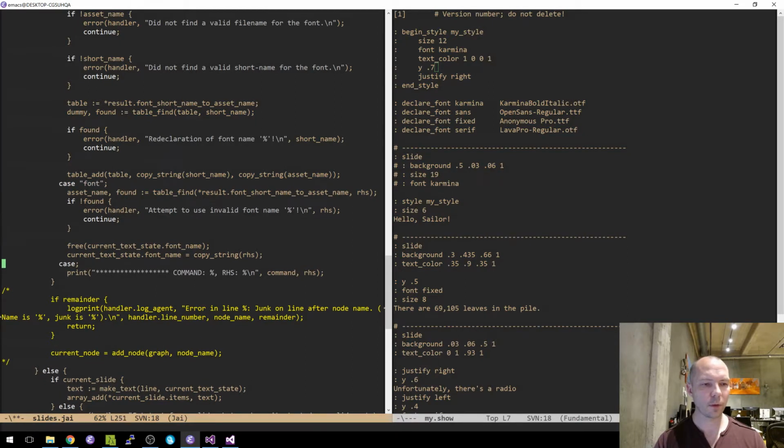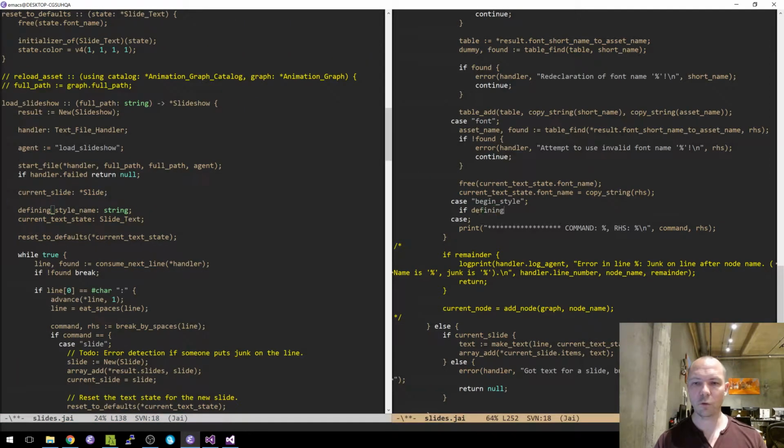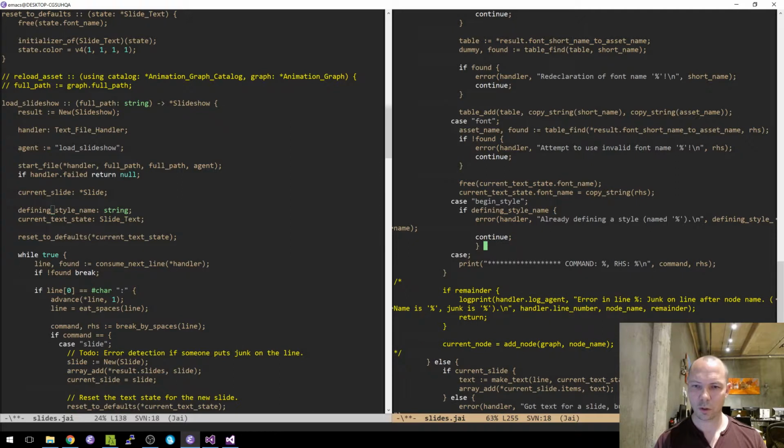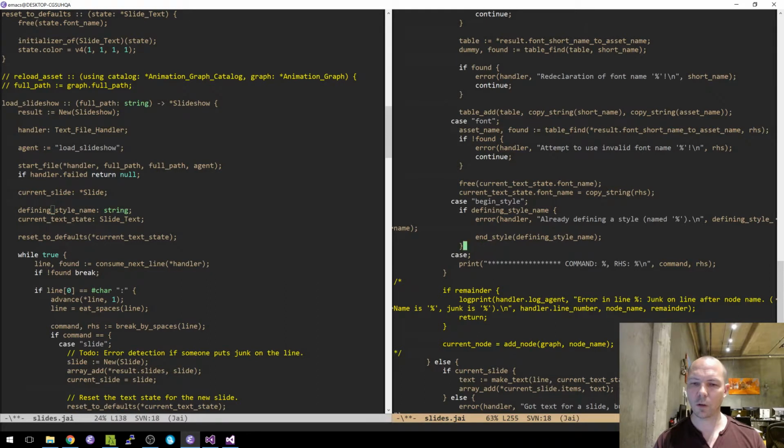And I'm going to say, if we begin style, then if defining style name is set, error handler: already defining a style and whatever. Else, defining style name continue. Well, no. End style: defining style name, free string defining style name. No. Let's do that. Begin style.